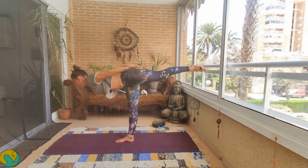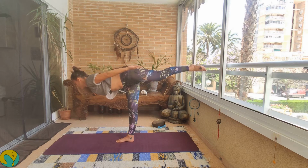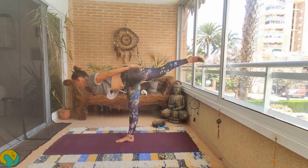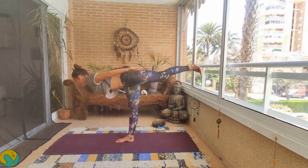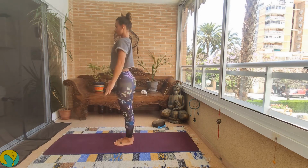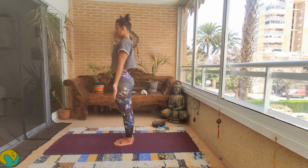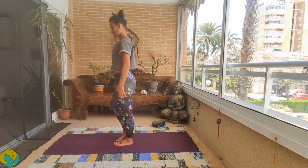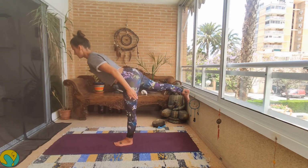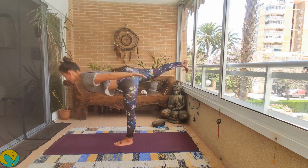Fixate on a point in front of you. Very good. And then exhale. Come back to Samasthiti. Reconnect, roots are growing, balanced, and then put all the weight on your left thigh, bring your right leg up, trunk is coming down, arms are on the side like flying.